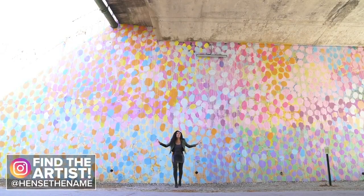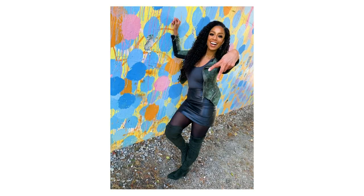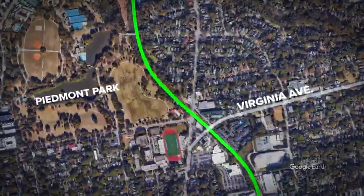There are hundreds of works of art along the Beltline. I'm talking murals, sculptures, photography. This beautiful mural was created by the artist Hense. It's 100 feet long, and even though it was created in 2014, it still remains very popular to musicians and photographers alike. You can find it on the Eastside Trail under Virginia Avenue.